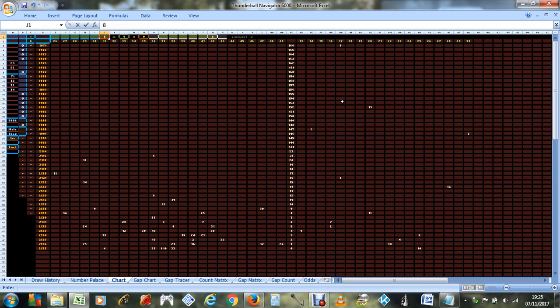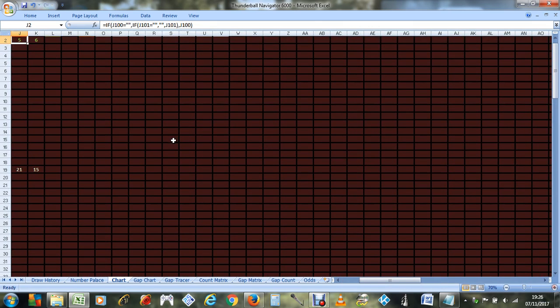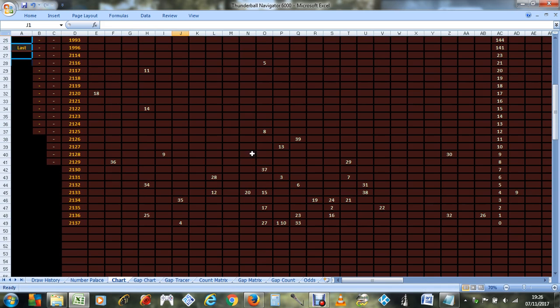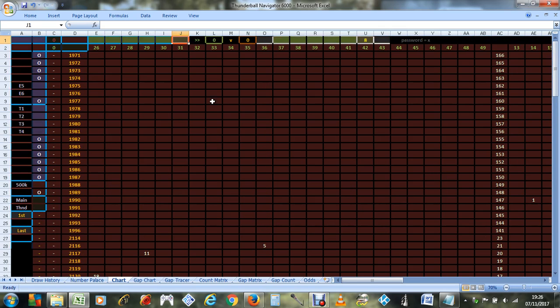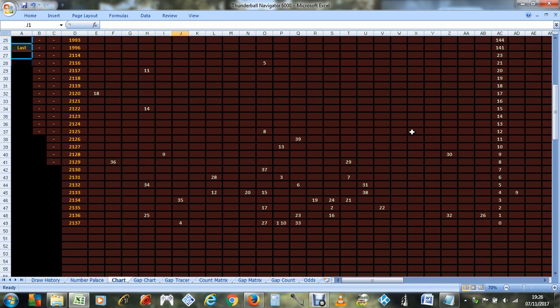Now if we look at numbers paired with Thunderball number 8, this is what the chart looks like. So I'm not sure where we go from here. This is where the main numbers are, going on the current trend. And if we look at where they are paired with Thunderball number 8, that's what we get. So I don't know what numbers to pick.